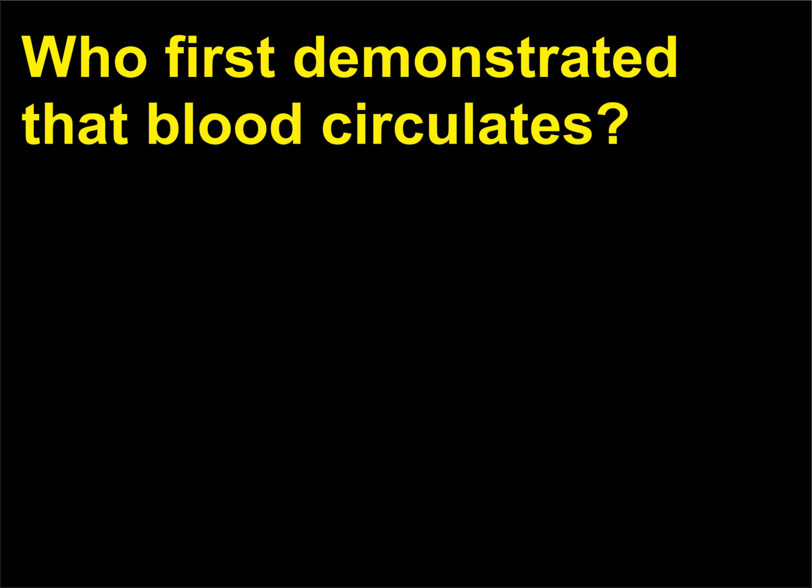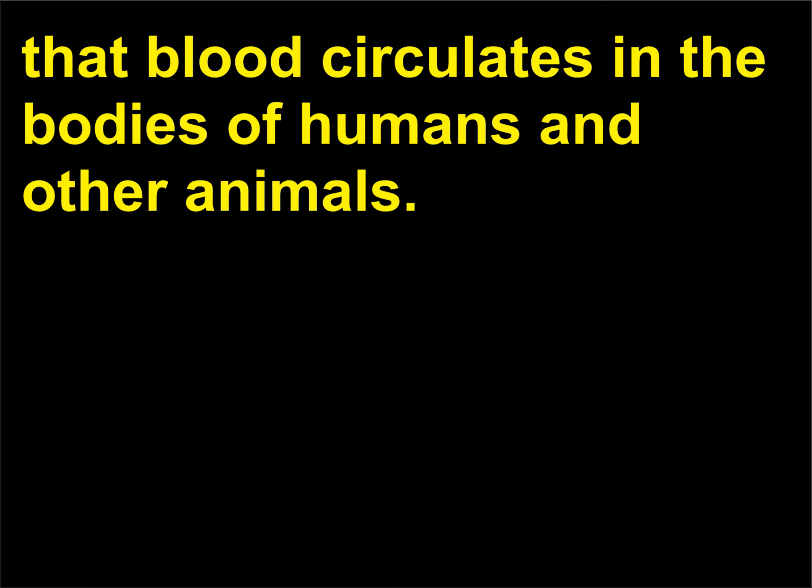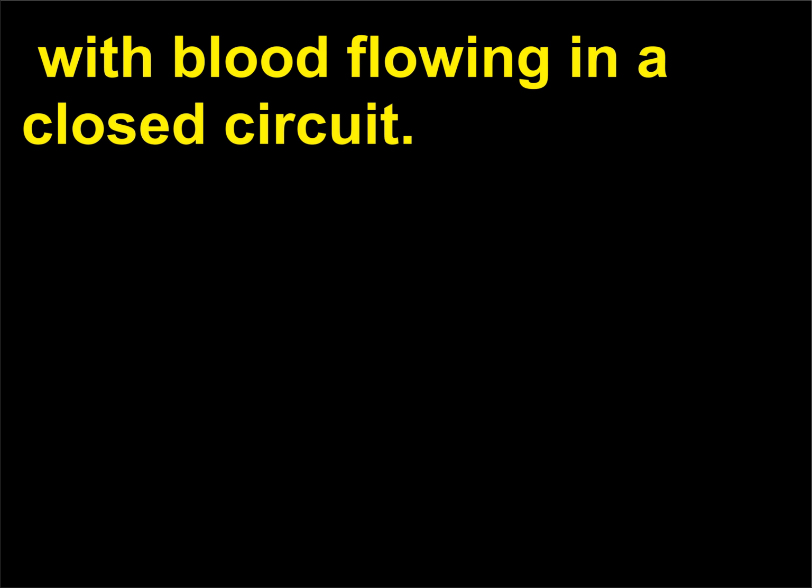Who first demonstrated that blood circulates? William Harvey, 1578 to 1657, was the first person to demonstrate that blood circulates in the bodies of humans and other animals. Harvey's hypothesis was that the heart is a pump for the circulatory system, with blood flowing in a closed circuit.